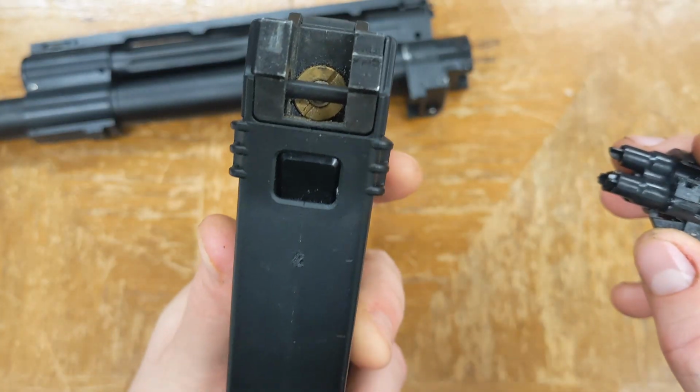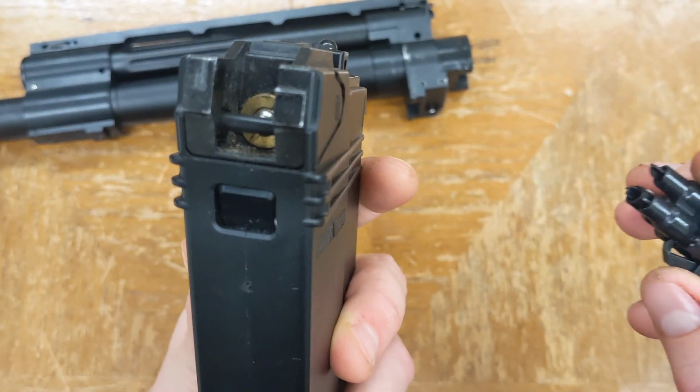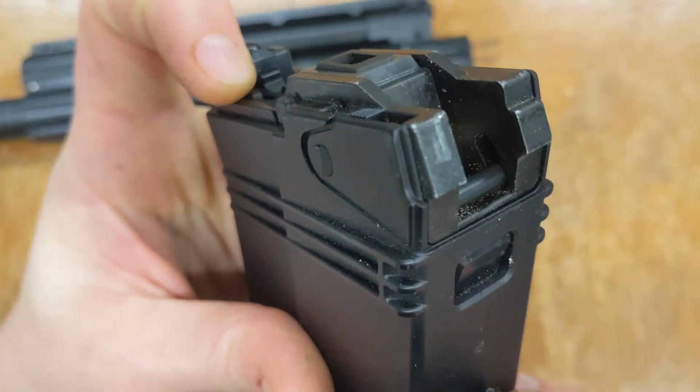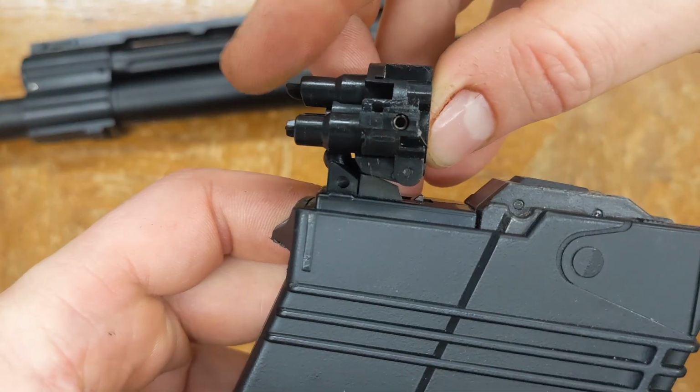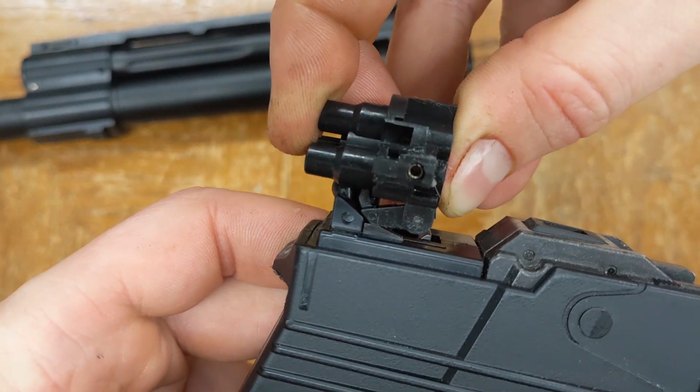Even if the magazine is loaded with BBs, this blocker bar sits in front of the valve and will prevent the valve knocker from striking it. But if this lever on the top is pushed down, it allows the bar to drop and then the gun will fire. The lever on the mag in turn gets pushed down by that lever on the triple nozzle if there's at least one BB in the chamber.